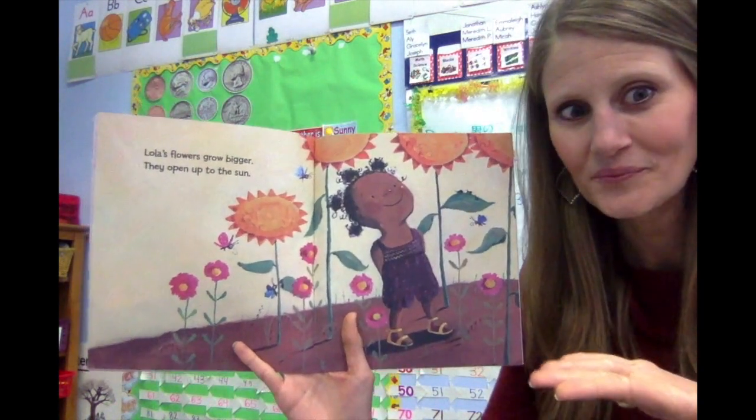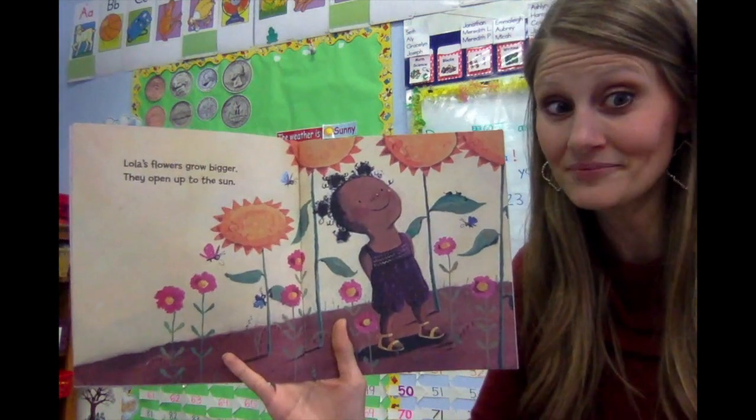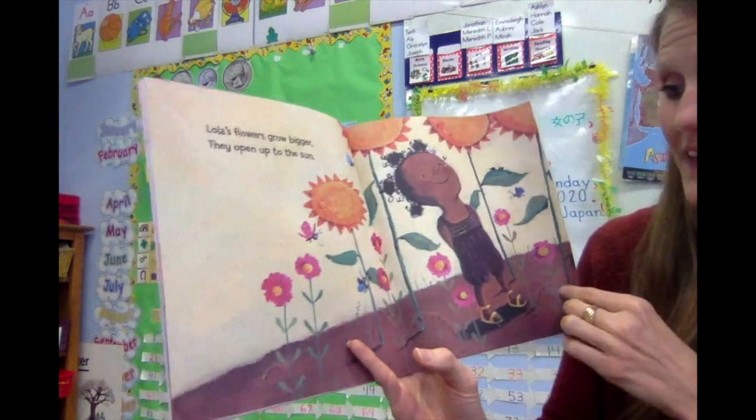What did she grow? She grew flowers, but there's different types of gardens, right? She grew flowers in hers, and they are beautiful.